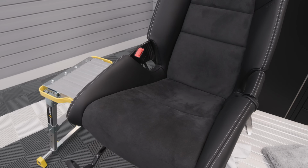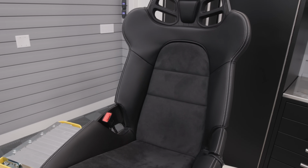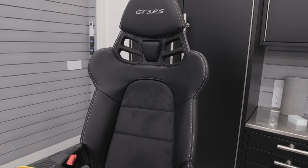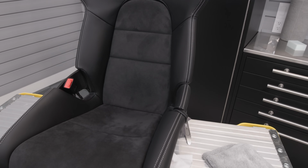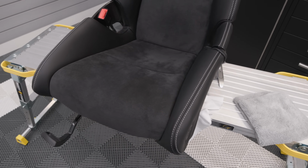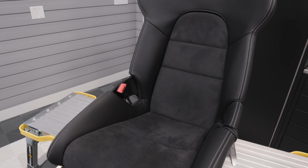Beautiful. Alrighty, you guys. I know it doesn't look like much, but before we started this, the seat looked a little old, a little tired. Not great. Now it looks better than new. Just incredible. Look how good that bolster protector fits. Stock stitching. Alcantara is now clean. Still a little damp, so it'll have to sit overnight. But just remarkable.